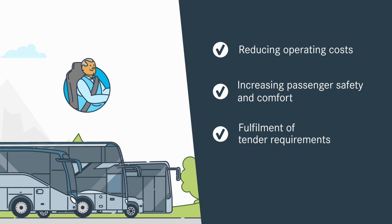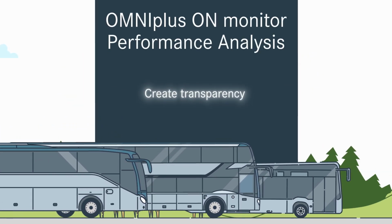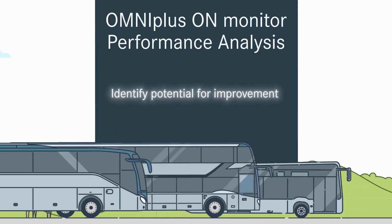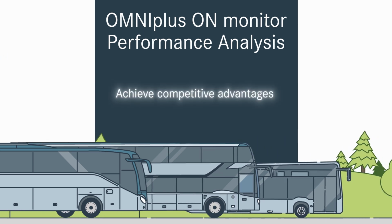Show that your driving team is as safe, economical, and resilient as possible on the road. We can help you to create transparency, identify opportunities for improvement, reduce costs, and achieve competitive advantages.